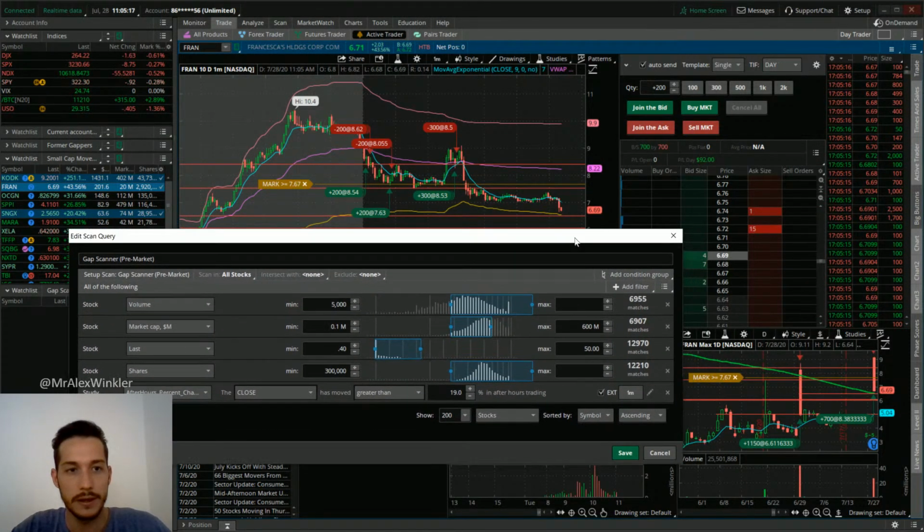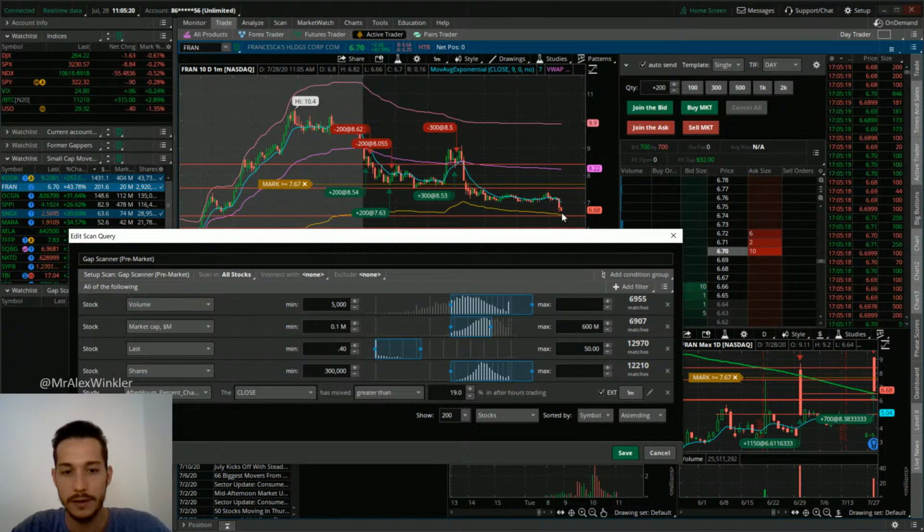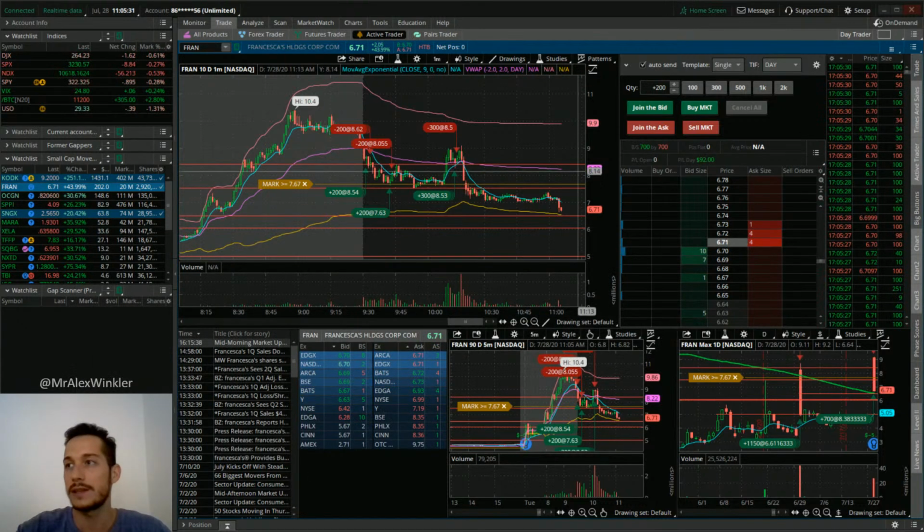So here it is, FRAN still selling off. And this is my pre-market scanner. This is my gap scanner. This is always what I'm looking for. There's a whole video on this scanner in the video description below. There's a link to the scanner, and then there's a link to import it as well.